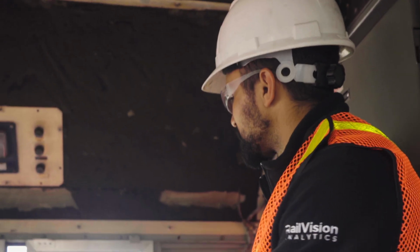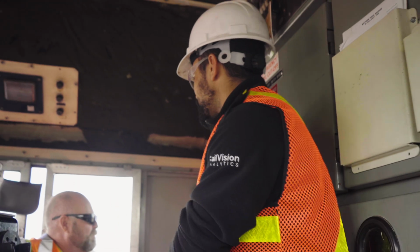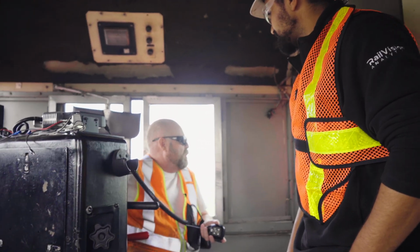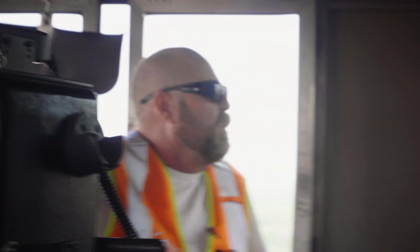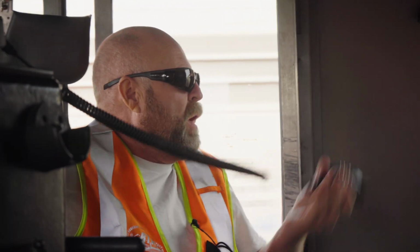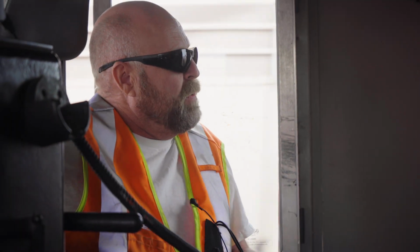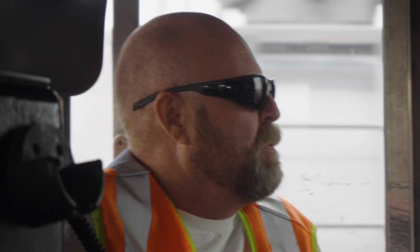And what's their job versus what's yours? Obviously you're driving the locomotive, but what are they doing down on the ground? Well, they're hooking up the locomotive to the cars and then cutting in the air. And then there's another guy further down. He's going to make the cut on the cars that we need to get out. Normally it's two of us out here doing this.